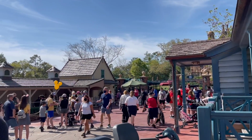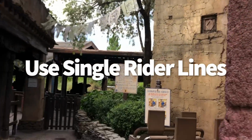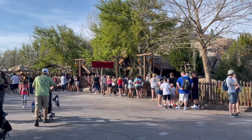Okay, next hot tip to make your Disney World trip much easier. Use the single rider lines. You're going to run into line after line at Disney World all day long, so if you're wanting to go through all the rides, you're going to need a plan of attack.